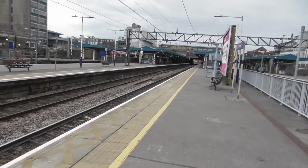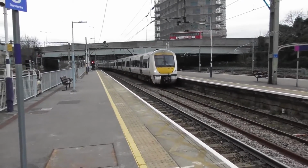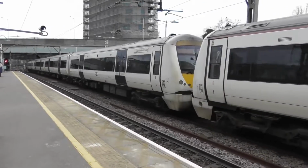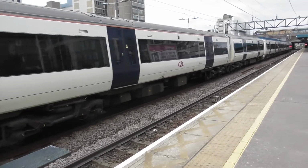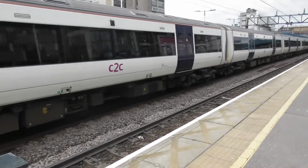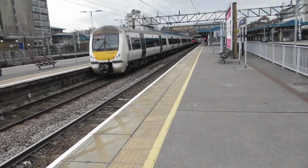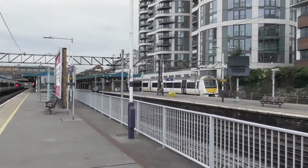Yeah, I decided to go with platform whatever it is today, but before I get to that, we've got a C2C service. That's 357 325 and 357 007. I think I saw. Yeah. Working a service. So the thing is, I'm just getting my phone out. From London Fenchurch Street to Shoeburyness. Nice.